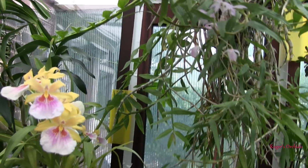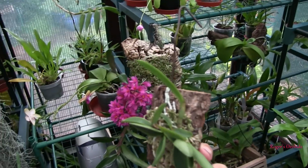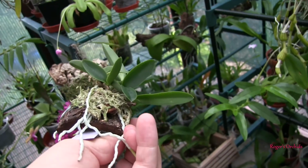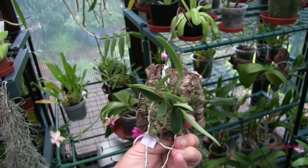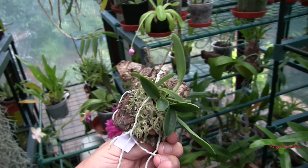There's another one up here. It's grown a lot of roots. It's got a nice new strong growth coming out the top. Another one sticking out the side there. So it's growing. That could be years off reaching blooming size. But it's growing. It's doing okay.